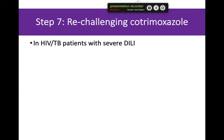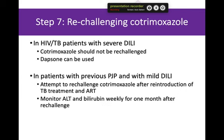Last little word on just cotrimoxazole. Severe DILI, we don't like to use cotrimoxazole again, so we tend to use dapsone in those patients. But you might have patients with that previous PJP, who weren't particularly sick with their DILIs, then it's very helpful to rechallenge with your cotrimoxazole and just keep an eye on that ALT and that bilirubin.